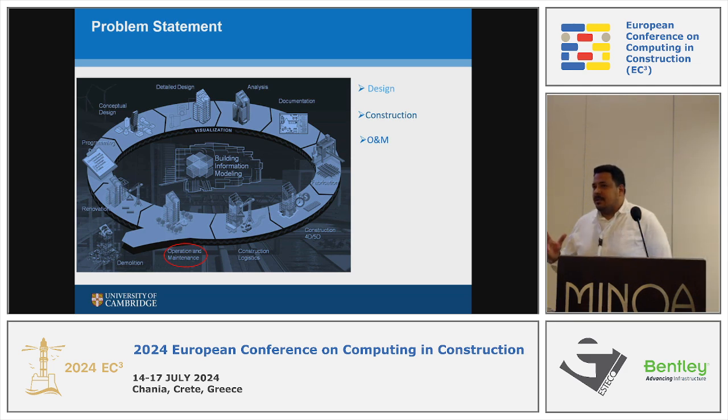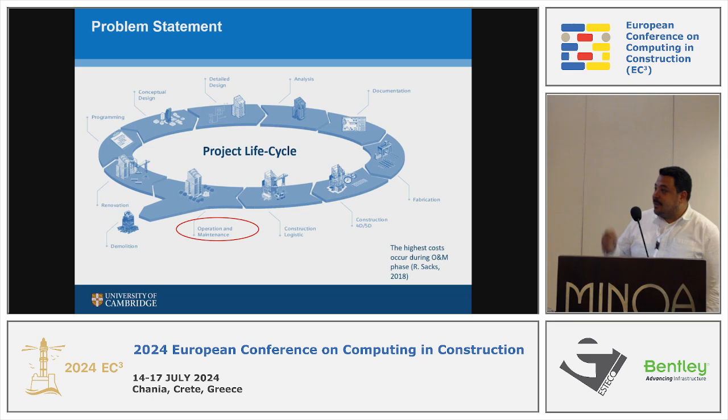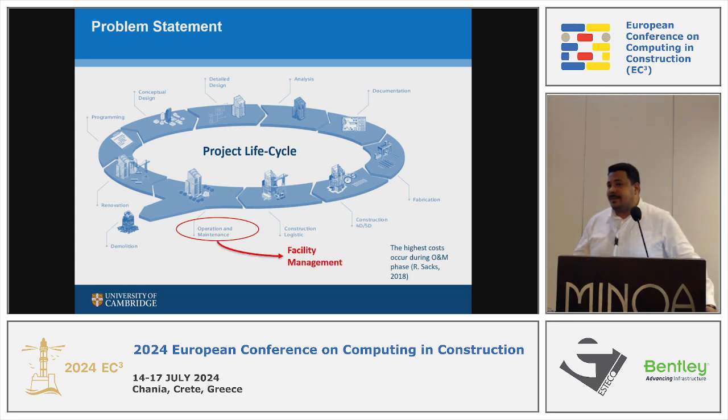The BIM utilization in construction and design is much higher than BIM utilization in operation and maintenance. That means it's still in its infancy stage, so we need to take care of this stage a little bit more. Despite this fact, the most cost occurs during these phases throughout the whole life cycle of the project. Even the highest cost, more than 60% of that, is for maintenance activity, which emphasizes the facility management tasks.